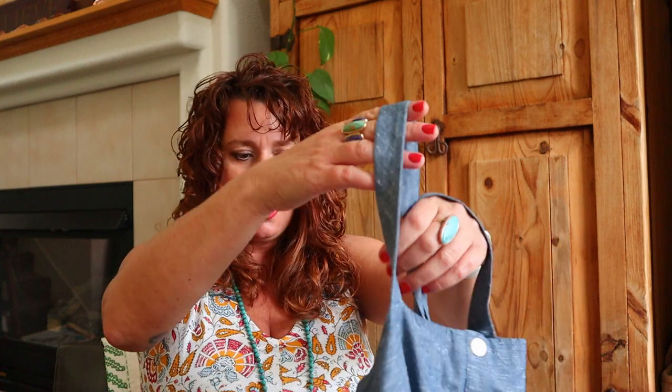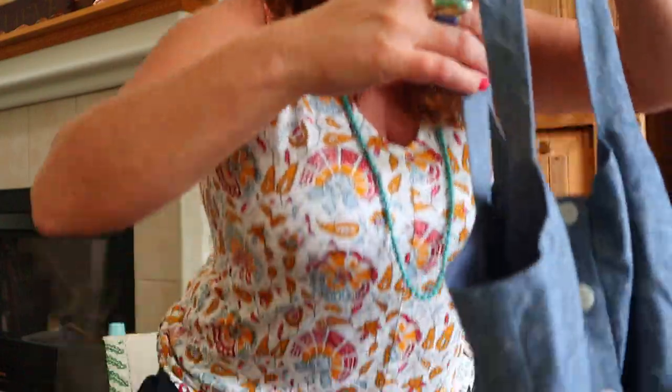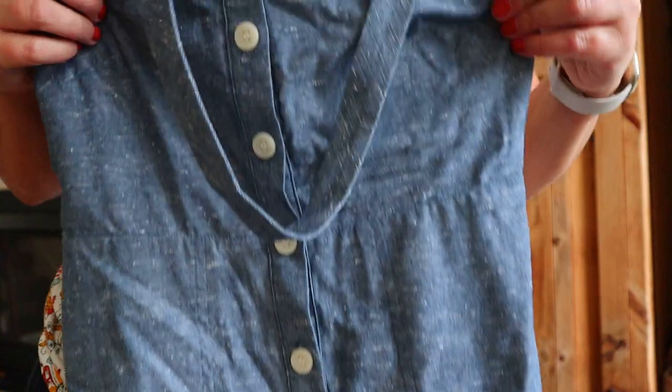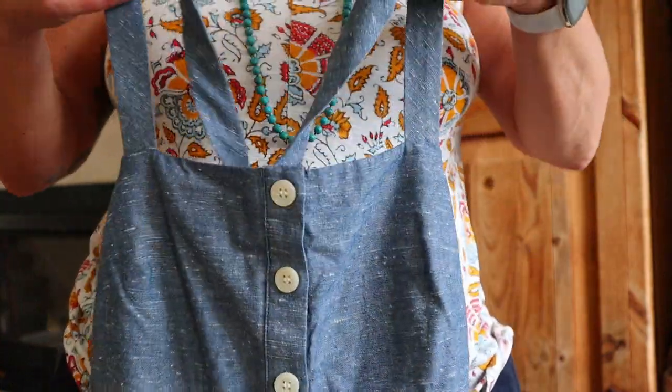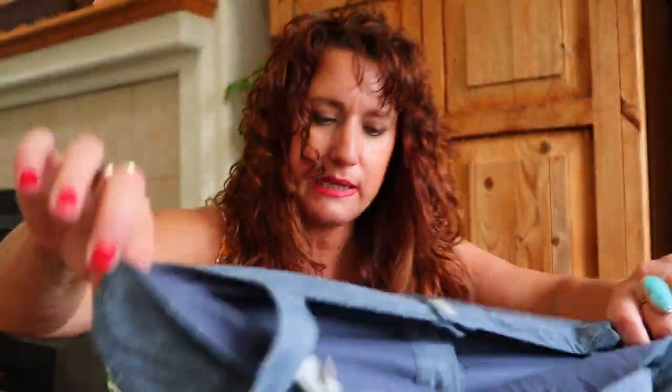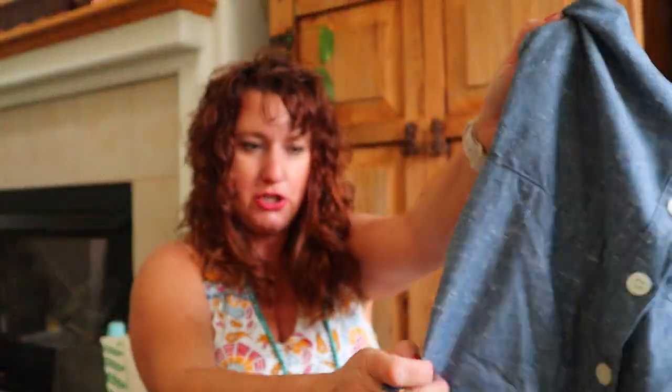And this, oh, it's a strapless dress by Madewell. Size 00. Oh, it's so cute though. It's like a sundress. Blue chambray. When it looks kind of like denim, but it's lightweight, that's chambray. And it's got a crisscross strappy back going there. This one's in amazing condition.